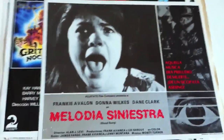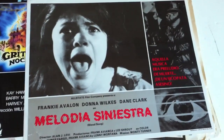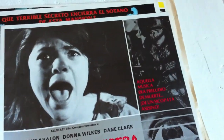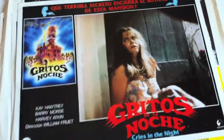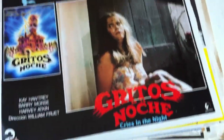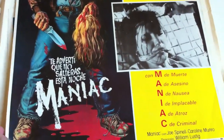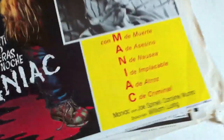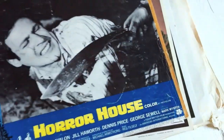Now, this one, can you guess what that is? That is the Frankie Avalon slasher Blood Song, where Frankie Avalon plays a killer who plays a flute and is psychic. And there's our friend Leslie Donaldson in Cries of the Night, aka Funeral Home. Great, fantastic artwork. Maniac, the Spanish or Mexican for what everything a maniac stands for.